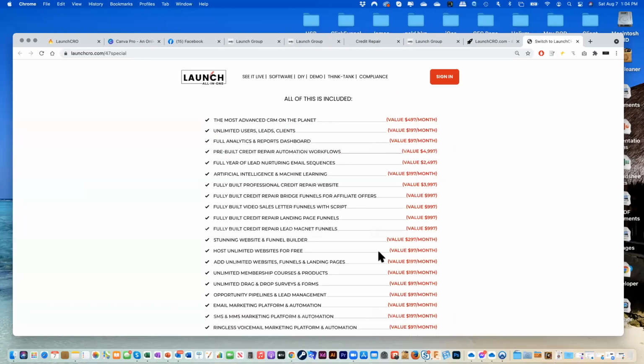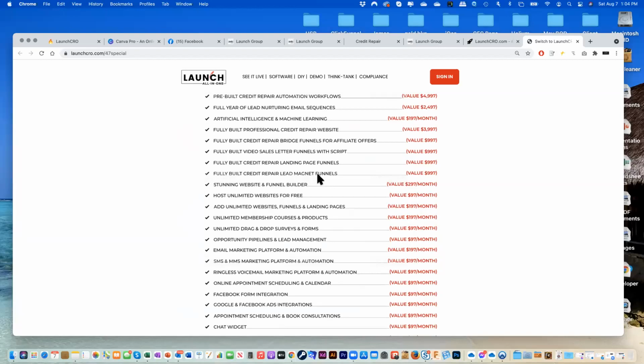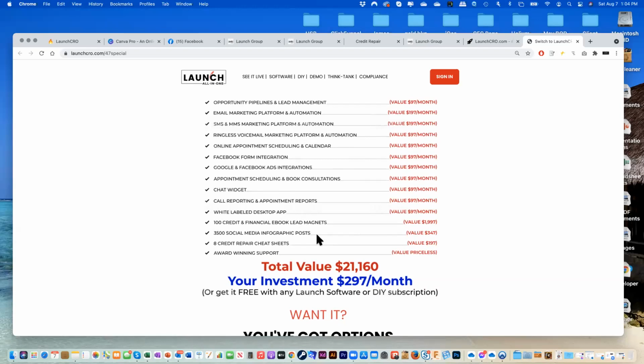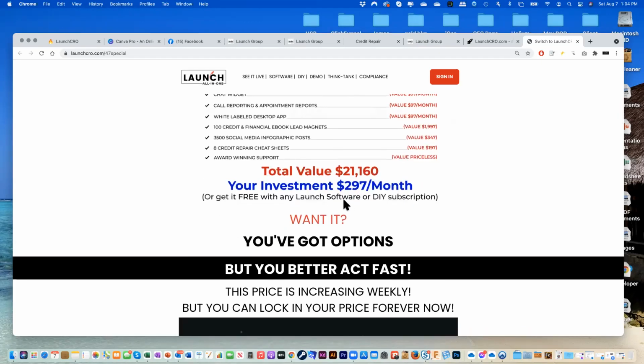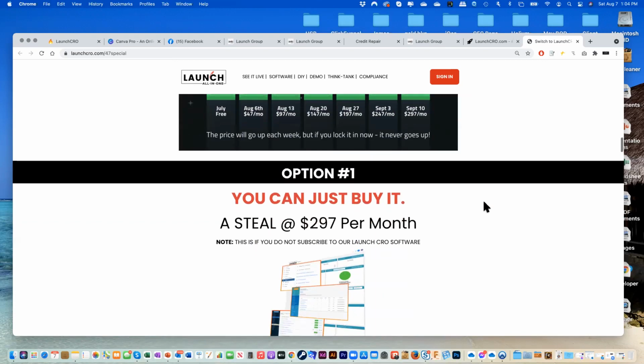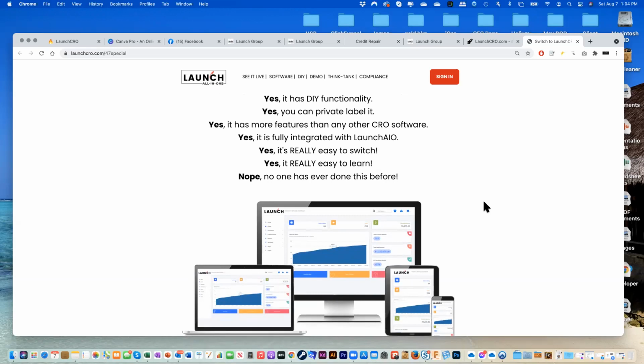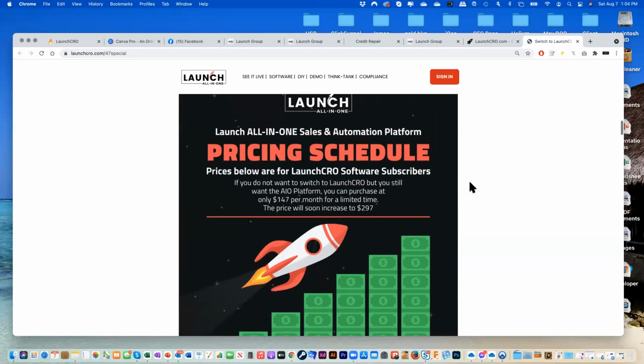We've got examples of all the different things that we replace with this platform, like ringless voicemails, online appointment scheduling, Facebook form integration, Google and Facebook ad integrations, and chat widgets. All of those things that we replace save you a ton of money. That is the best way I can explain what it is, why you would want it, and how we could help you even though you're in white label CRO. It's a sister software, and we would want to make sure it's easy to configure.